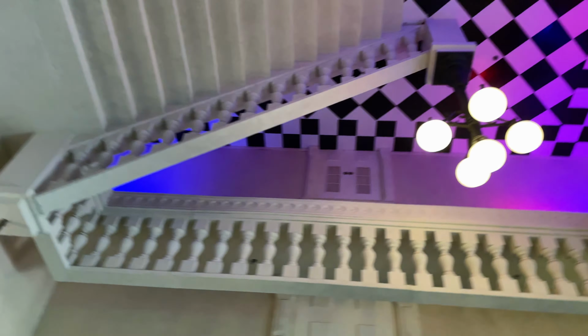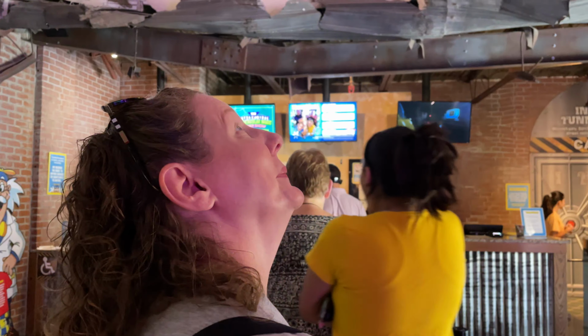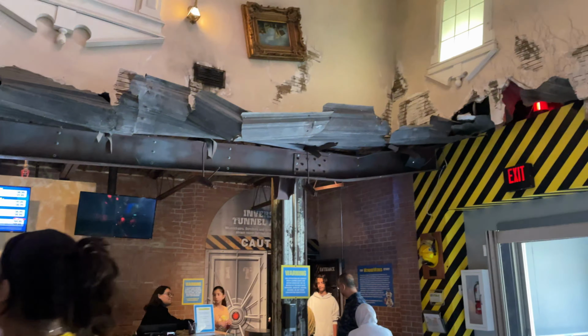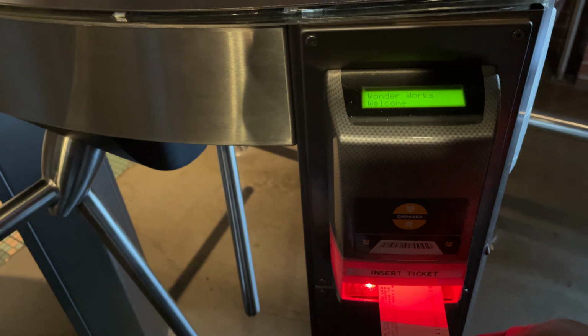Stuff in the market. It's upside down everywhere. I've seen videos of this, so it might make you a little queasy getting through.